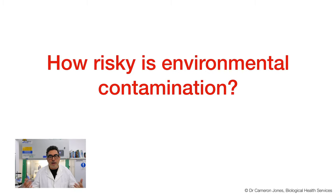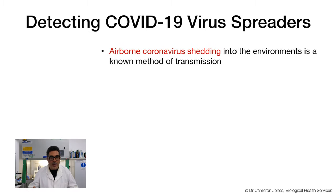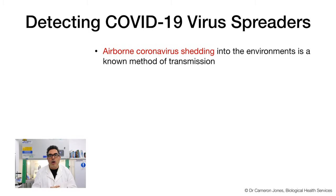Now, you might be thinking to yourself, well, he's just paranoid, but I'm not, and the literature supports my premise. But the question is, how risky is environmental contamination? Well, the whole aim is to use these sorts of surrogate indicators, swabbing the environment, to detect those individuals in the community that may be virus spreaders or even super spreaders. And how do we actually go about doing this?